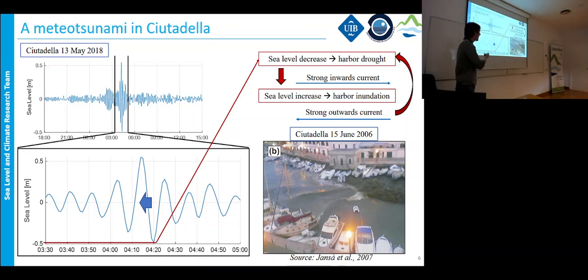I said, well, I have the photo which appears earlier on the paper, so I will start from the bottom part. But as you can see in the signal, and it appears in almost every meteotsunami time series that I've seen, the increase in the sea level oscillation amplitude is progressive. You have a small oscillation and then larger oscillations, until you have your maximum, and then it dampens again.